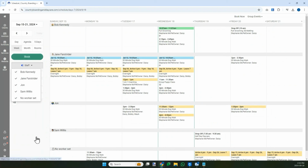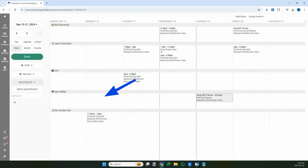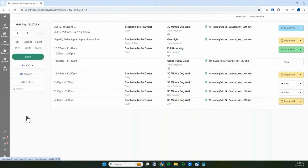And I can also narrow down the service and see various contextual details, like what's upcoming, what's requested. I can further drag and drop jobs. I've done so here between the 17th and the 16th, between worker John and Sam. Next, we show the agenda view.